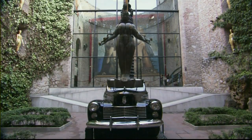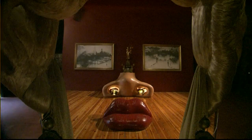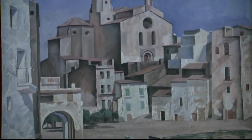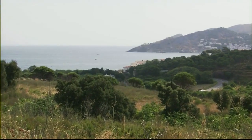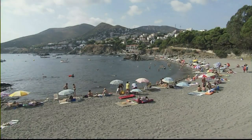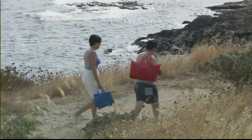Dali created exhibits especially for this museum. The Mae West Room seems a mere collection of objects until viewed from the right angle. Dali vacationed and later lived on the coast near Figueres, in one of the most beautiful parts of the Costa Brava. At the height of the season, in July and August, the Costa Brava can get quite jammed. June and September are ideal times to visit.